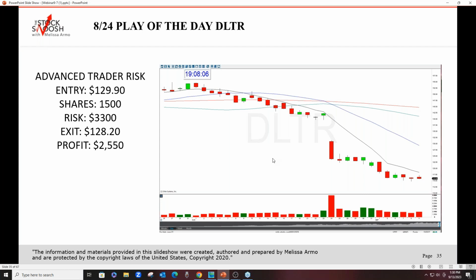But that was a really nice gap, and it had a big move when we were talking about shorting and selling. This is a great example of that. The stock closed up here around 140 and change, opened here at 130, and fell off a cliff. So that's like an $8 move, which is huge for a stock even at this price point.